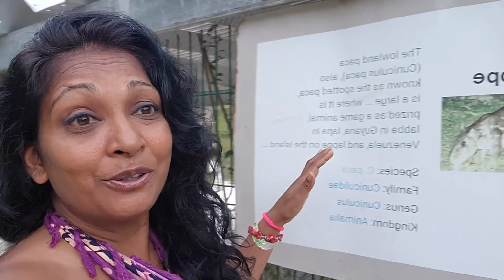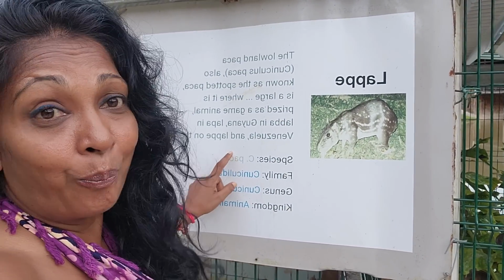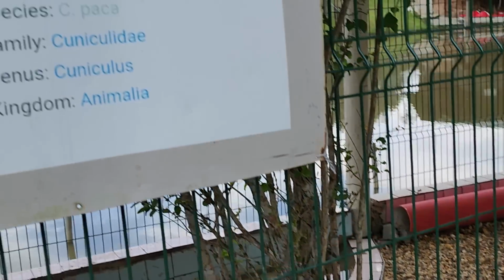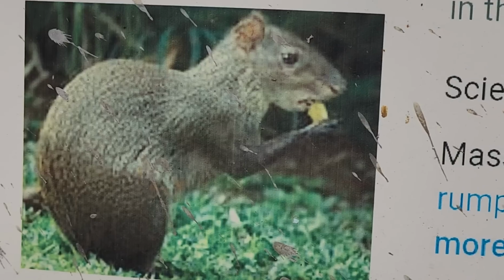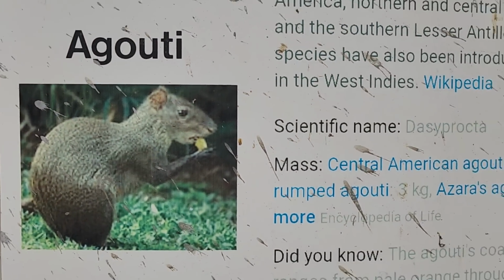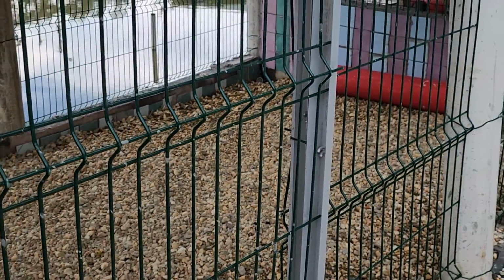So the one I can't see right now, this is a lapi. It's also called Pekka. Let me show. So this guy is in here. I can't see him. He's asleep. This guy here is the Agouti. And I can't see him also. He's asleep. Or is he hiding?